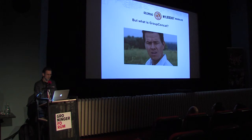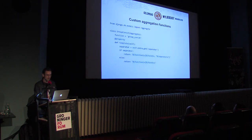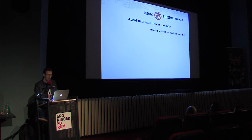Some of you may ask, but what is GroupConcat? Shall I go to the spec? The custom aggregation functions. Django makes it very easy to write custom aggregation functions. There are a lot of bundled ones as well, such as sum, average, min, max, etc. If you use Postgres, make sure to check the dedicated contrib package, contrib.postgres.aggregates. In case of Postgres, you would be using StringAgg for that. But for now, it's just a tiny custom aggregation function which saves us a lot of page rendering time. Surprised? I'm going to repeat it more than once today.